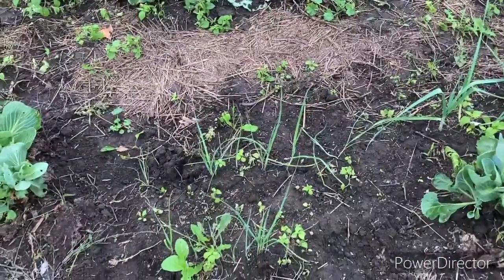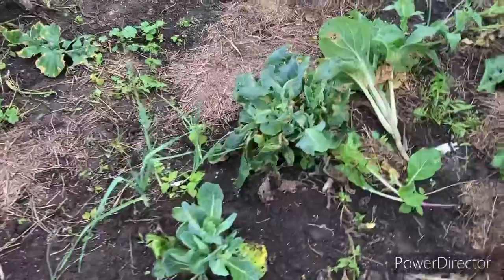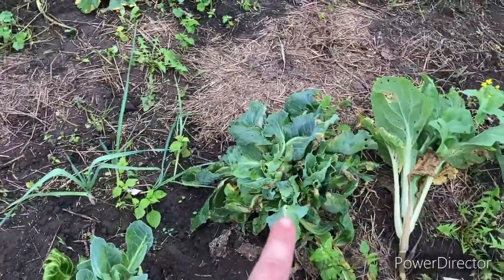And my leeks, I had leeks on the other side, I forgot to show them to you. My cabbage. This is after you take the head off. They form little heads, if you can see, like right there.